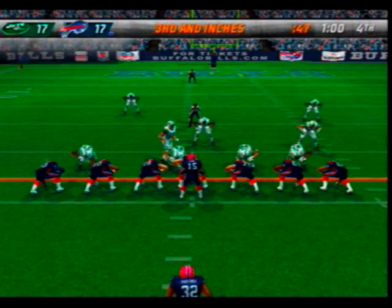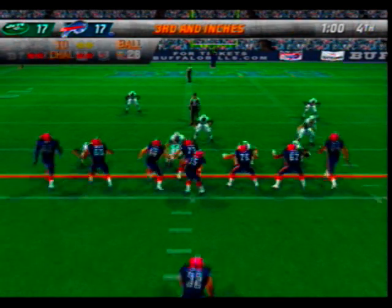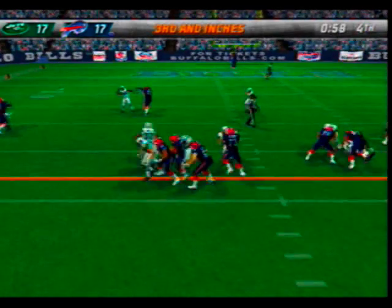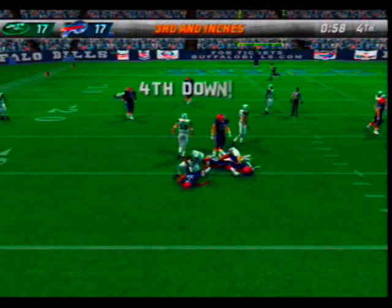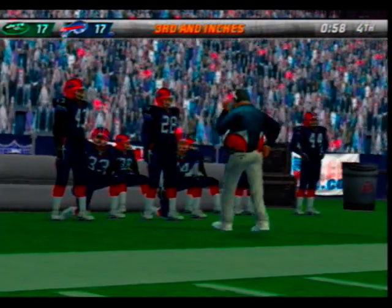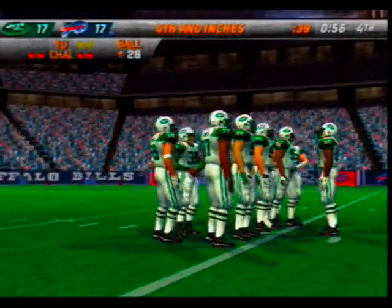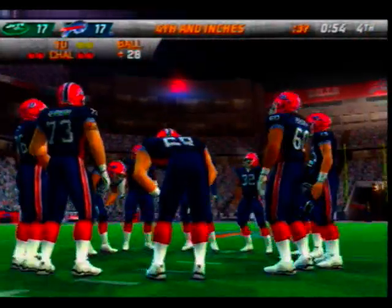The Jets with a four-man front. Little misdirection. Number 58 tackles him, and they won't get the first. Buffalo has been stopped on third down for the 10th time in the game. It's hard for the offensive coordinator to get his head around that stuff.